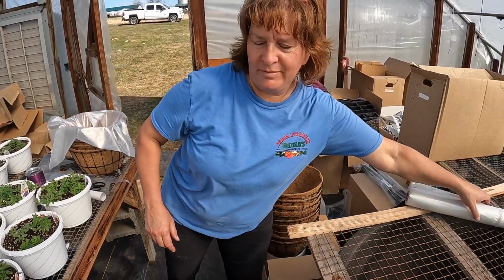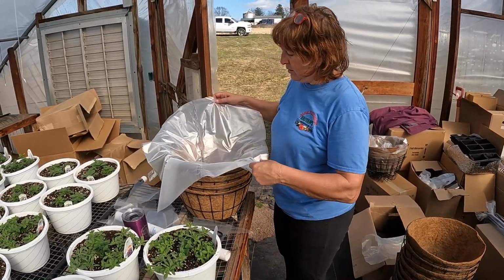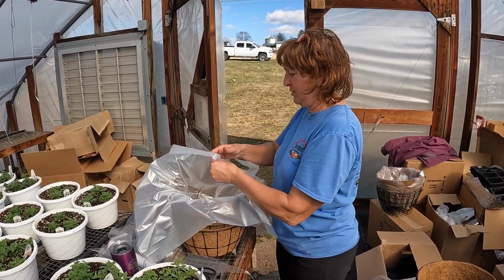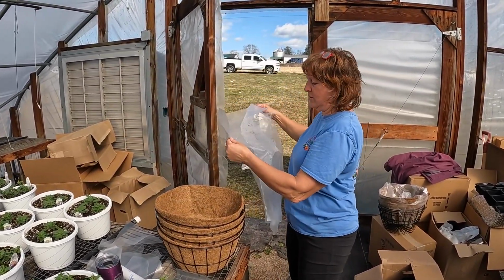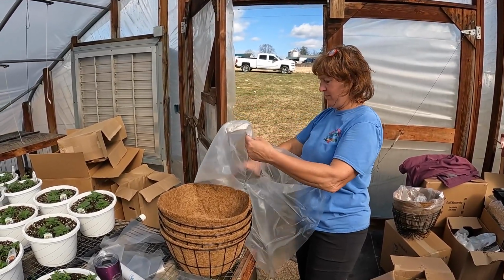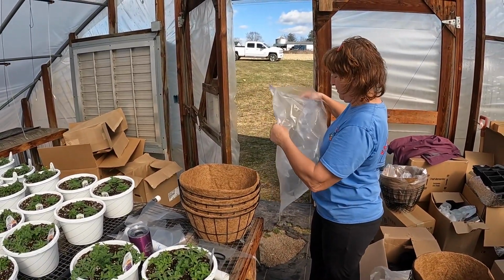Takes a lot more time. You can get some baskets already pre-made with the liners in them, but I guess she didn't do that this year. Come with them for some reason. Well, last year they were green too. Well, last year they were moss. I couldn't get moss this year, so we're using cocoa, which is what we always used before. I just think it's kind of a nuisance and it takes a long time.